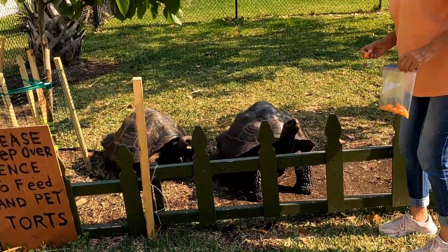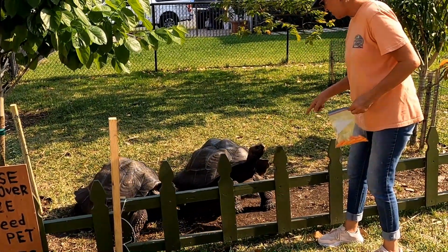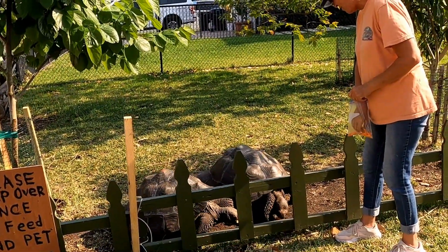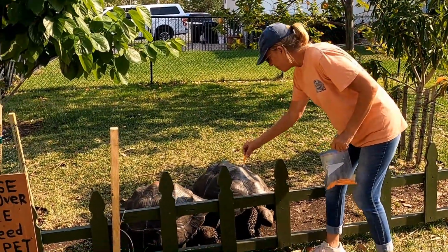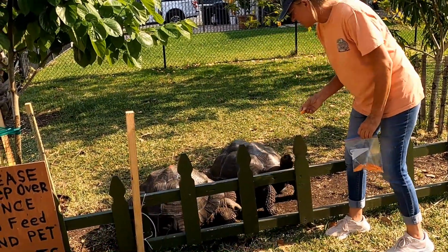Here's Melissa feeding the tortoises. Can you see it down there, buddy? Yeah, he found it. I'm afraid they're going to bite me, but I guess they probably won't. Come here, buddy. Just drop it in front of them.